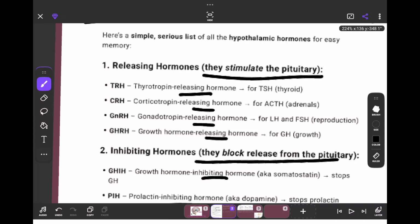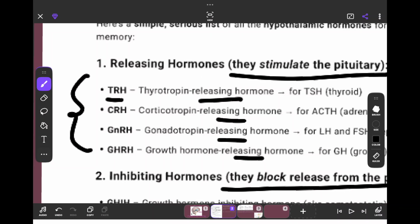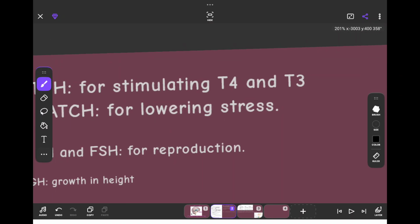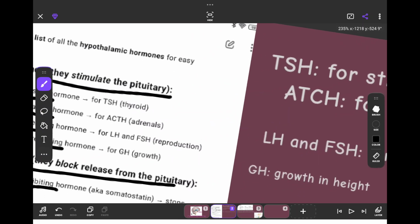Now, anyways, there are 4 hormones which the hypothalamus gland releases to command the pituitary. Sorry, I just needed a second to breathe because I've been yapping for so long, like 2 minutes, continuously, non-stop. But anyways, the first one is TRH, thyrotropin releasing hormone. It is for the thyroid gland. The function of the TSH is to stimulate T4 and T3.